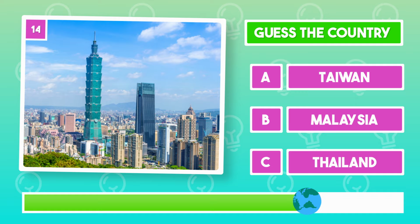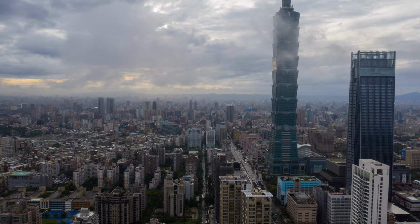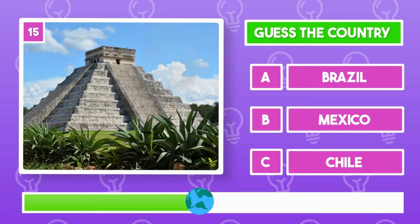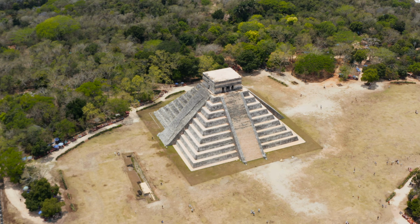It's Taiwan. Taipei 101 was the world's tallest building from 2004 to 2010, blending modern technology with traditional Chinese architectural elements, such as resembling a pagoda. Do you know where it is? It's Mexico! El Castillo staircases have a total of 365 steps, symbolizing the days in a solar year. Do you know the country?